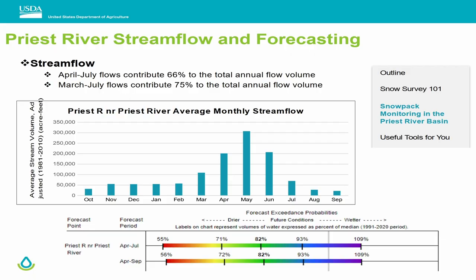So April through July contributes 66% of the total annual flow volume. And you can see that here in this bar chart showing stream volume over time. March through July contributes 75% of the total annual volume. At the bottom here, you can see an example of our forecasts, which can look a little bit messy at first, but let's walk through it.